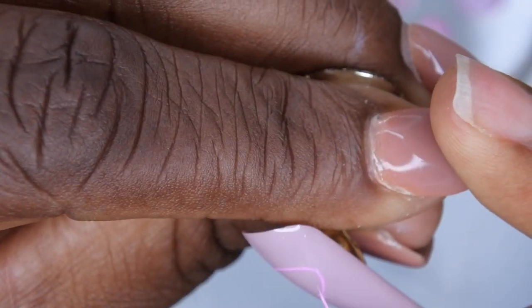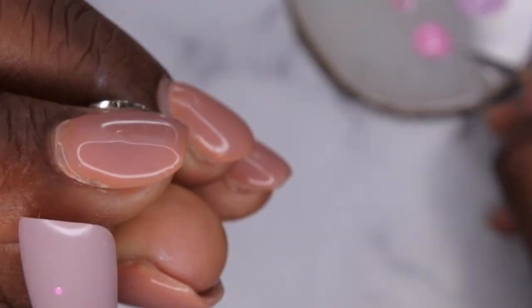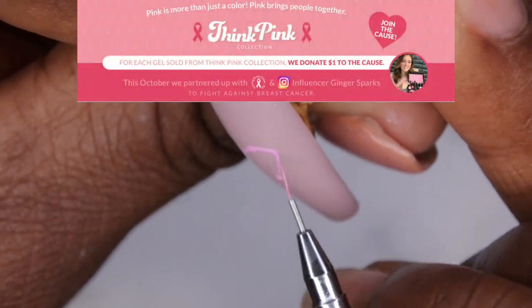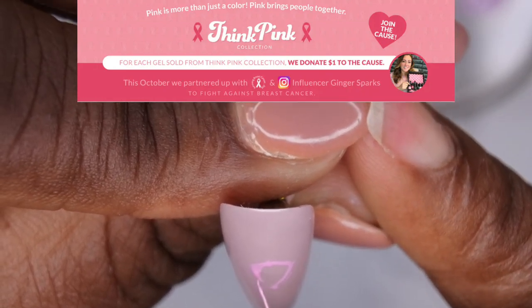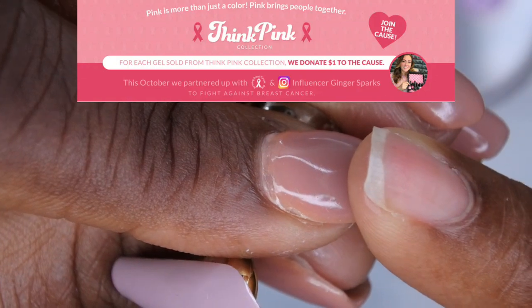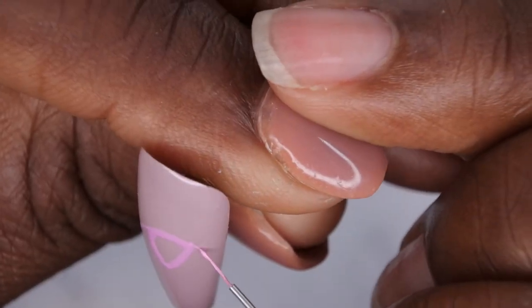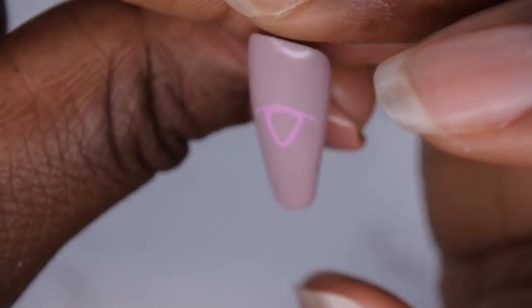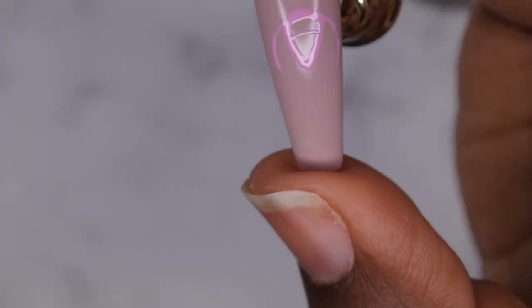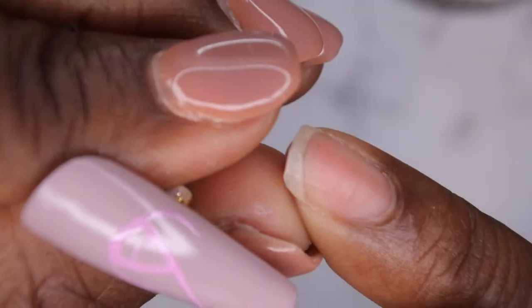And as I'm doing that, I did want to tell you all more about the Think Pink campaign that Madam Glam is doing for the month of October. So all this month, for Breast Cancer Awareness Month, Madam Glam is going to be donating $1 for every bottle of polish sold to breast cancer research and awareness. And so I think that's a really beautiful cause that they are donating to. Also, in addition to that, they have a Think Pink collection that's available on their website. And all the polishes that are a part of the Think Pink collection will be at a discounted price. And again, it's going to be going to a great cause.